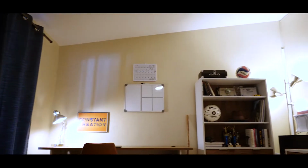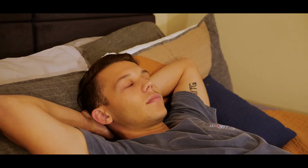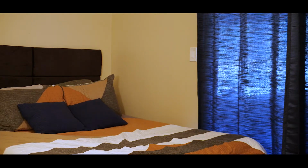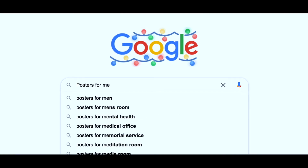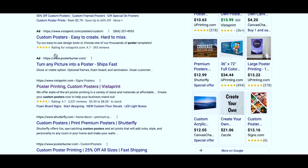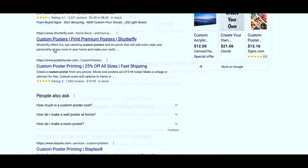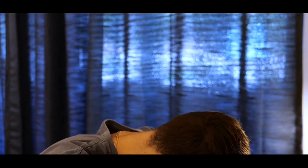This room just feels so empty. I'm in desperate need of some posters. Posters for me. Not these. Customizable posters. Why is this so difficult? I give up.